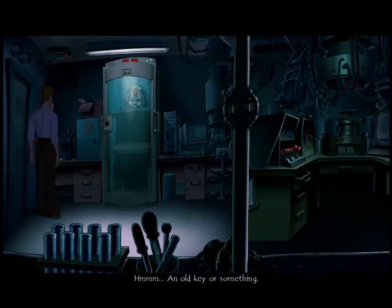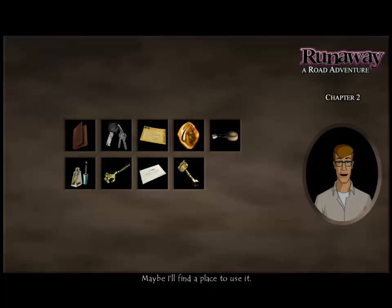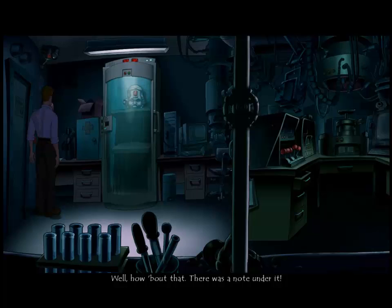An old key or something. Maybe I'll find a place to use it. Well, how about that? There was a note under it.